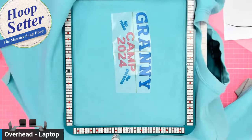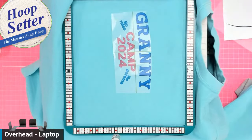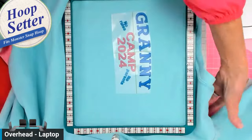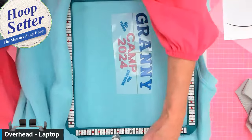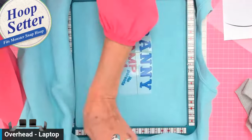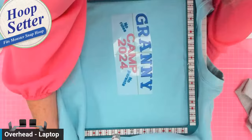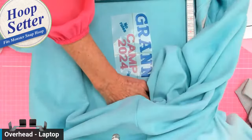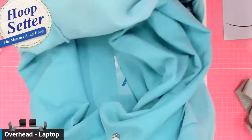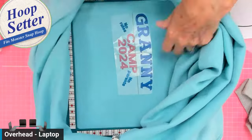Now, what's so nice about the Totally Tubular Hooping Station is it's easier to pull out those sleeves, right? And to nest the fabric, the whole garment inside out, because it's in a tube, it's opened, right? It's not just flat on my work surface. So I'm pulling that sleeve, and then I'm going to take the back of the garment and bring it up over top. There we go. And now you can see my sleeves are out, right? They're not going to get caught in the design as I'm stitching.